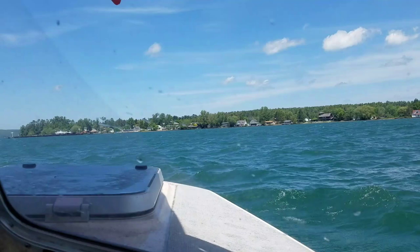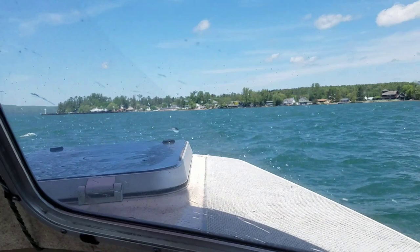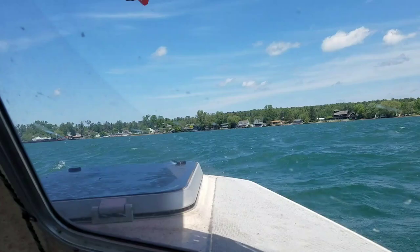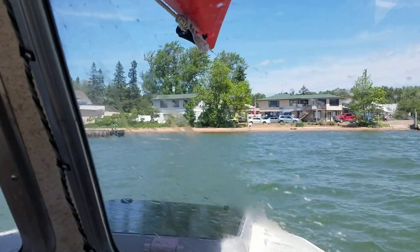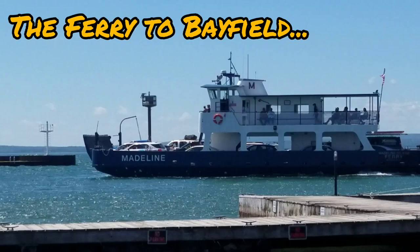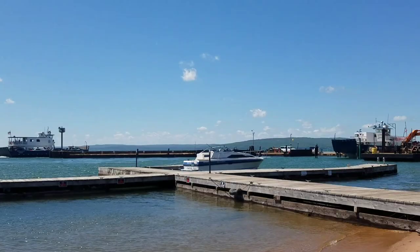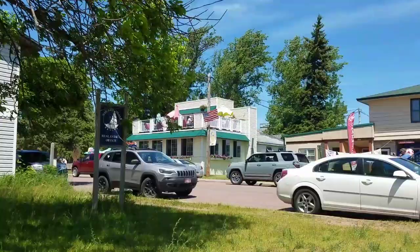Okay, guys, we're coming into La Pointe here, which is the little town on Madeline Island. I'm going to see if I can find us a good place to anchor or dock, or maybe beach. And if so, we'll go into town and I'll show you around. I think we're just going to pull up on that beach right over there. Okay, guys, so we found some parking on Madeline Island here. So let's go walk around and I'll show you the little town.